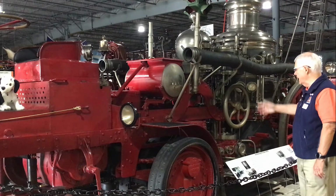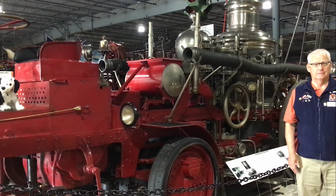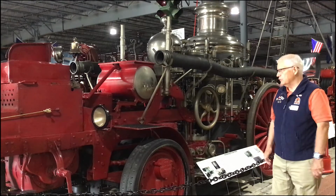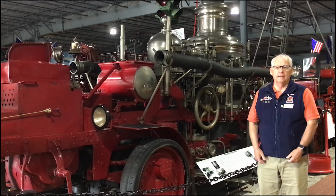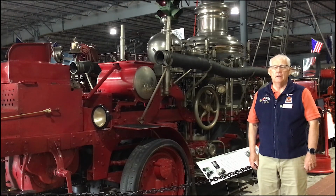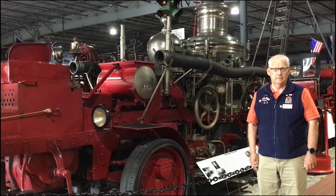This is an Amoskeag fire engine. It is a steam pumper. This was purchased by the Portland Fire Department in 1908, and it was used up until the 1920s when it went into reserve, and it stayed in a reserve status for a number of years after that.